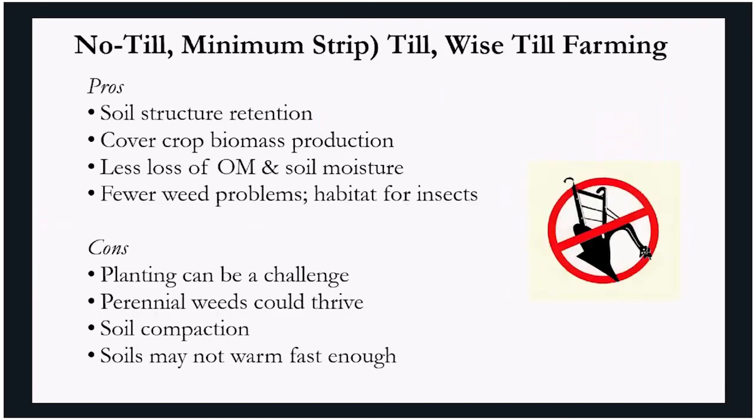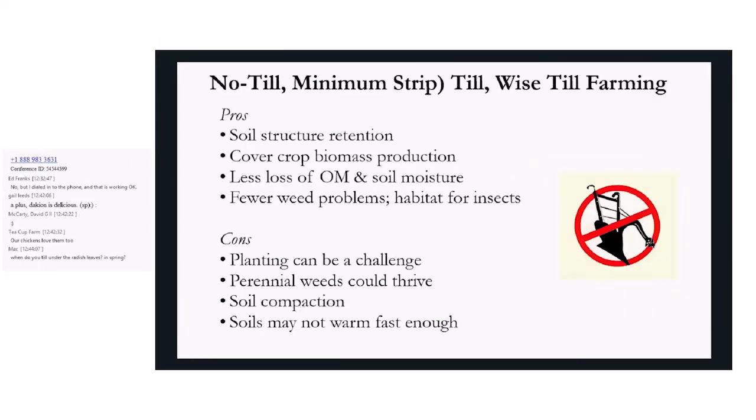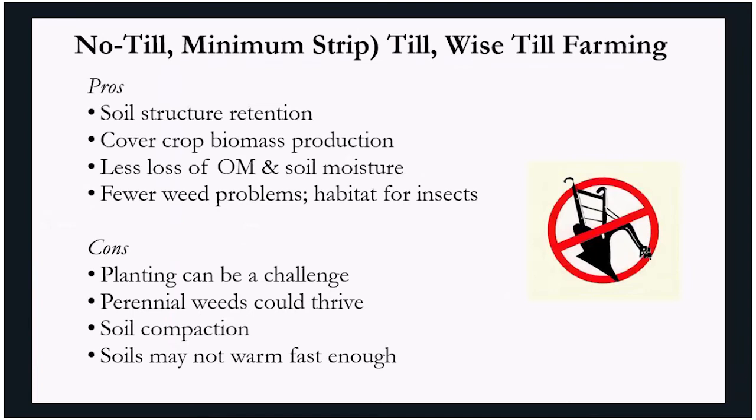And so if we can do no-till, or if we do minimum till, which is also called strip till, which is not very well shown over there, or if we do wise till farming, we reduce the tilling, and that should retain the soil structure. Remember, we want that. And the cover crop biomass production will be better. We will have less loss of organic matter and soil moisture and fewer weed seed problems. Now, the cons, I want to take away the soil compaction over there. I don't know why I put it down there, but if you have less tillage, you have less soil compaction. It's not a disadvantage, but you have those other disadvantages. Nothing is always beneficial. You always have the disadvantage as well.